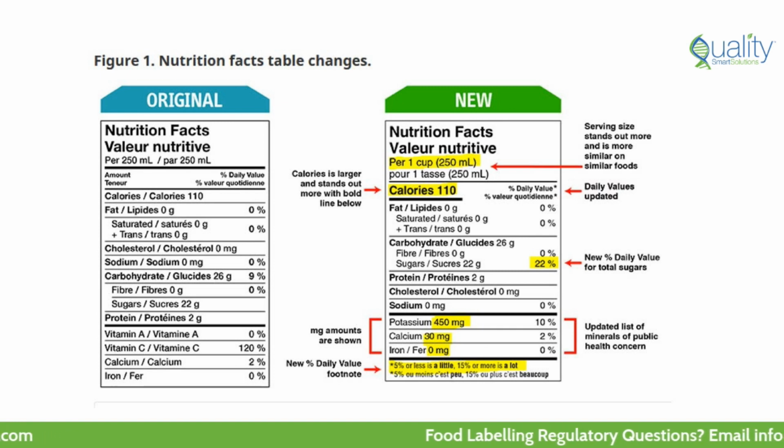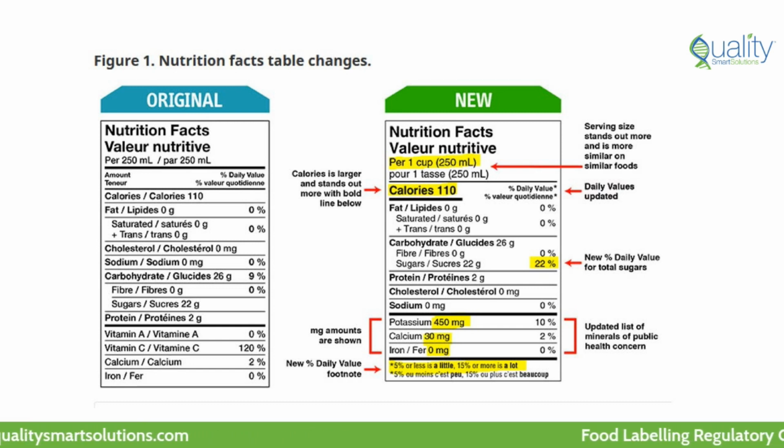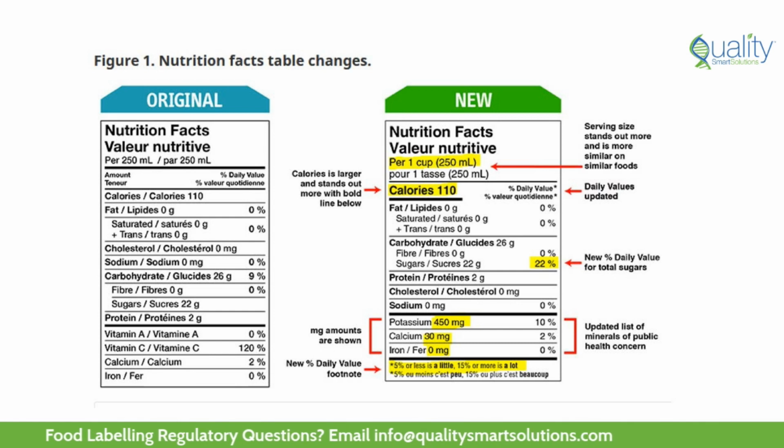So on this slide here, you'll see two different nutrition facts tables. The one on the left-hand side follows the original or the old format, and the one on the right-hand side is showing the new format. So just even having a very, very brief glance at these two tables, you'll see that the one on the right-hand side is a lot easier to follow along with. Certain information is standing out to you more. And it's just overall a much easier table to understand.